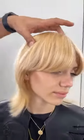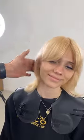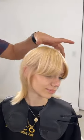It just complements her face shape beautifully. And you can always tuck a little bit of that behind your ear. You can always leave a little bit around here. Have a look at that. Look how gorgeous that is. See, I feel like this needs to be just a little bit shorter, but we'll have a look at that when it's completely dry. Beautiful, right?